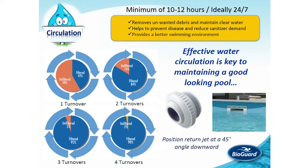There are dead spots and places in the pool where water just doesn't move unless swimmers are in there moving it around. So you don't expect to filter 100%, but 98% is good enough for sure if you're trying to troubleshoot or just keep your pool looking clear.